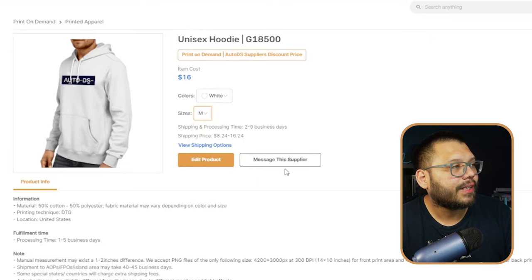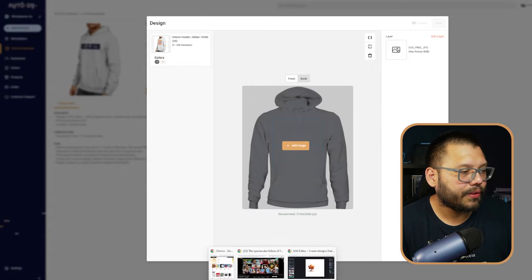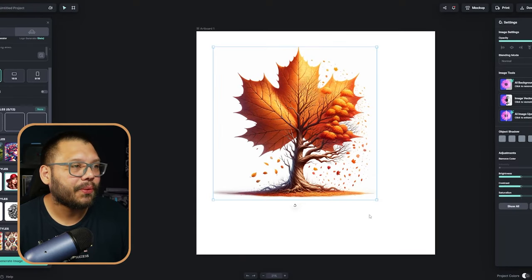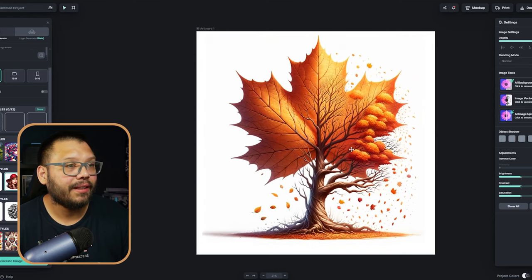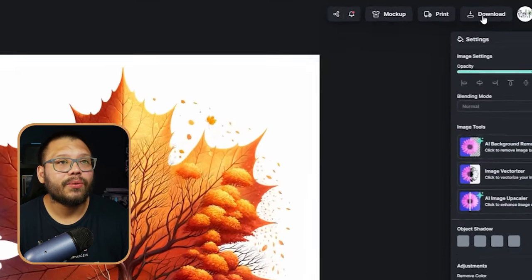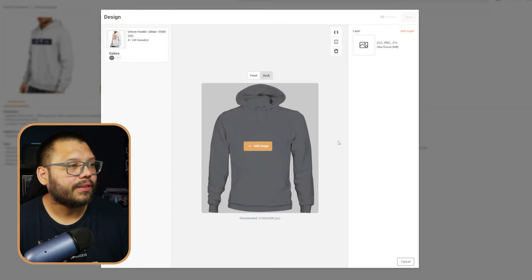So here, let's go ahead and choose our size. This is the hoodie we're going to be using. We're going to go ahead and click on edit product. Let's run back over to Kittle really fast and check it out. Let's see what it came up with. And this is actually really, really cool. This is very similar to the one that we just saw. And I mean, it came out really good actually. So now I'm just going to go ahead and download it. I'm going to remove the background. Hopefully that works. Now let's jump back over here.